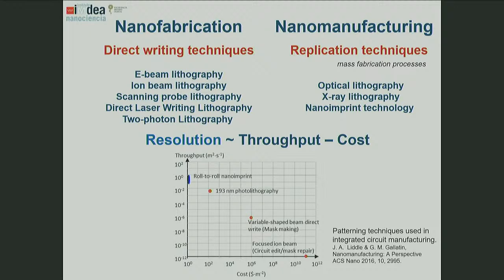Just to highlight what nano-imprint lithography is in the map of fabrication technologies. Actually, I have mentioned it a little bit with you. We have direct writing techniques, which are nanofabrication techniques and include e-beam, direct laser writing, two-photon lithography, scanning probe lithography, techniques where you directly write. And then we have techniques that provide replication. These are mostly optical lithography, X-ray lithography, and imprint lithography. So those are the suitable techniques for manufacturing. That means for replicating and creating materials with nanostructures at acceptable cost, let's say. Otherwise, it would be prohibitive.